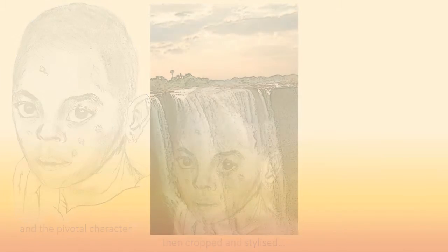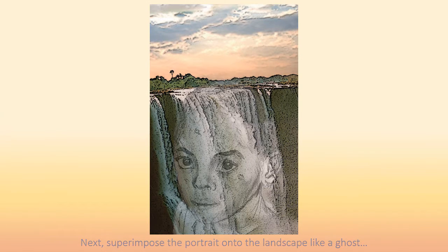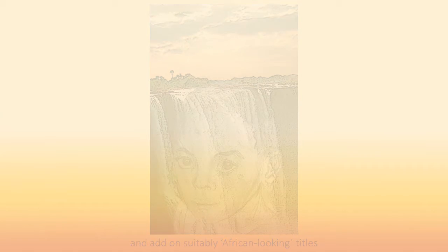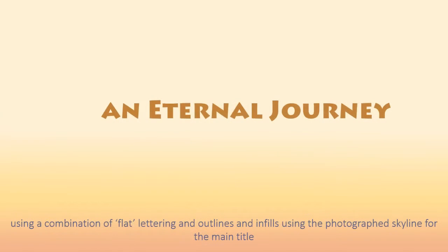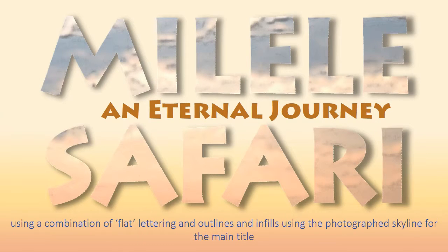The landscape is cropped and stylized, then the portrait is integrated. Finally, the lettering is created using a combination of infilled and flat lettering to achieve a cohesive look. By matching the typography to the landscape, she creates a subtler connection between the landscape and the titles.